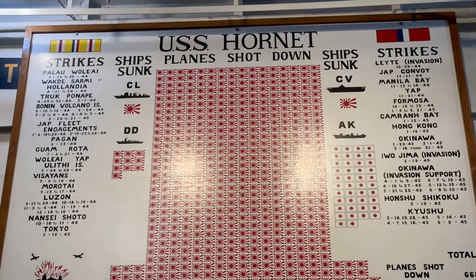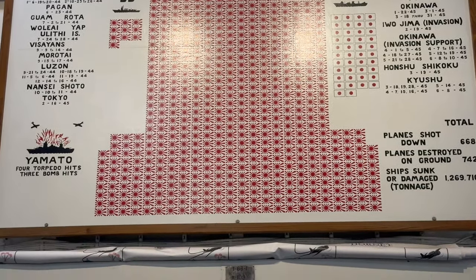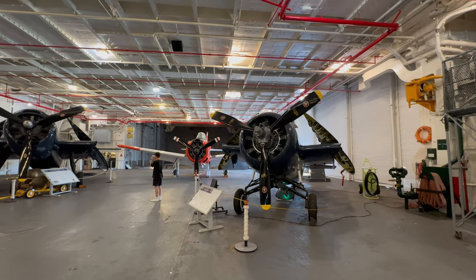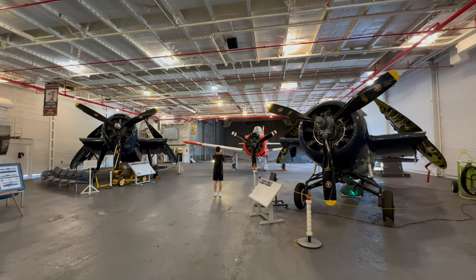The USS Hornet CV-12 has an incredible combat record. This ship took part in numerous Pacific campaigns, contributing to the liberation of the Philippines and even delivering critical hits to the mighty Japanese battleship Yamato, with 4 torpedoes and 3 bombs.